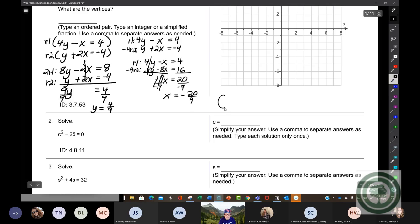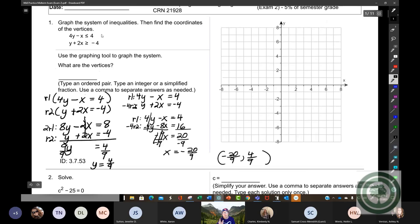And so the vertex should be negative 20 over 9, comma 4 over 9. But that's what you would do after, presumably, you finish graphing. And that will be the point where the two lines meet, which is why you use equals instead of the inequality signs. Whenever you're working just with the straight lines, you change the inequality sign to an equal sign.